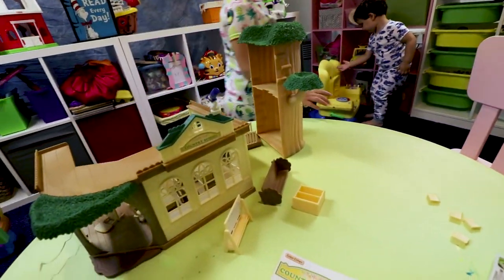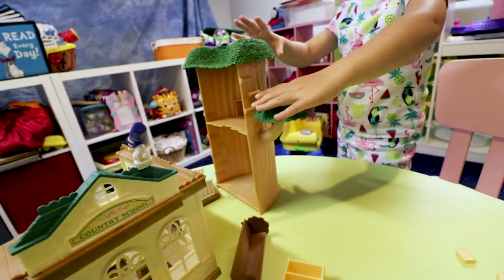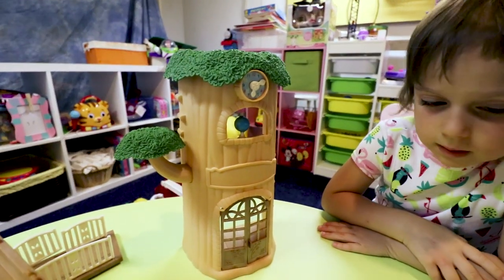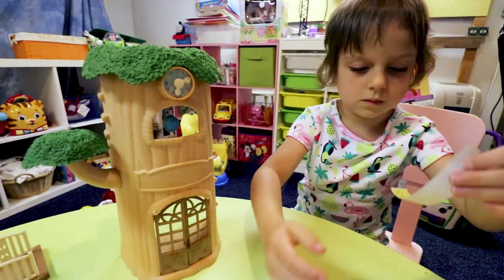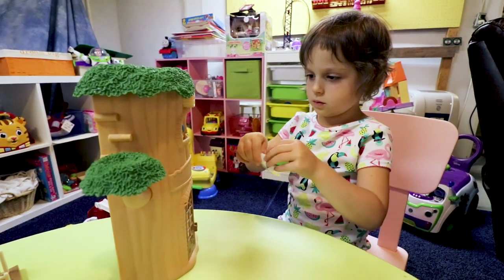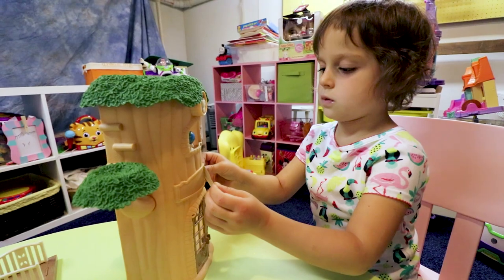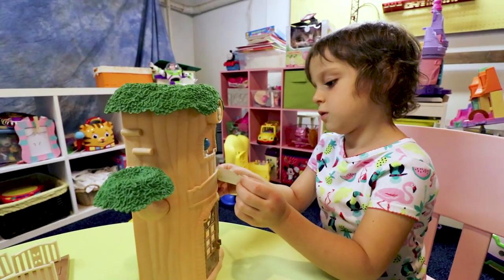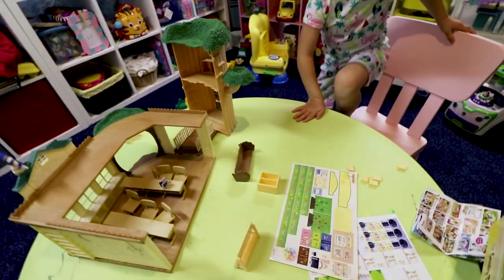Let me see the front of it. Oh, there it goes. There you go. Can you do it? Yep. That's where it goes. Okay. That's a big sticker. What do you think? Got it? Mm-hmm. That's a big sticker. I know. Ooh. All right, that sticker looks really good.